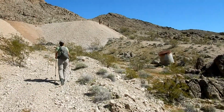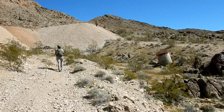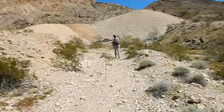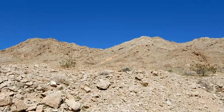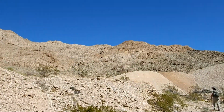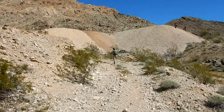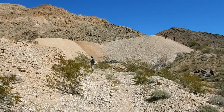Well, after a relatively short walk, we've come upon a large waste rock pile here and a tank. And there's another smaller waste pile up the hill. That's quite a ways up there. And then there's another smaller one up above this big one. Well, let's go check out what's behind this big pile first. See what's behind door number 1.